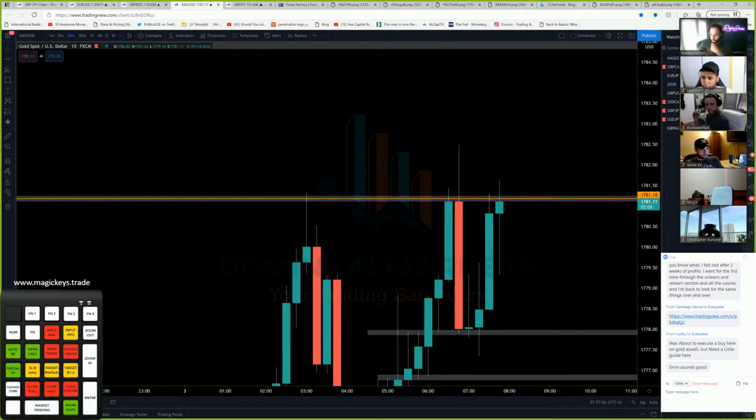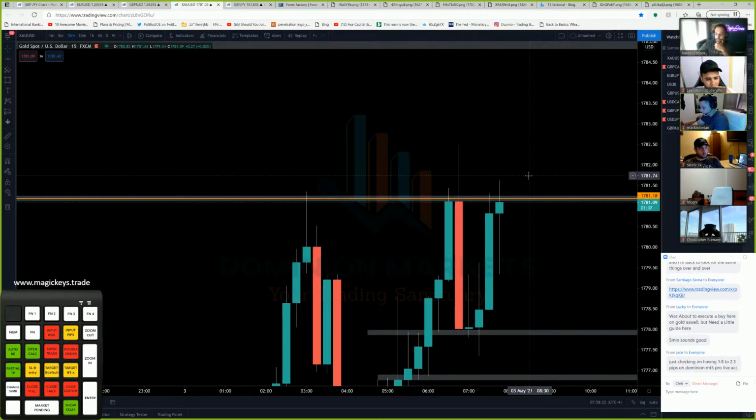If you enter before breakout, you're already in profits, then breakout happens and then money. Yes, that's true. Will you execute on the 5-minute or 15-minute on gold? I would want to execute on price breaking the high at around 1781.80, preferably. That's what I would want to see. Price breaking the highs at this point for it to continue bullish.